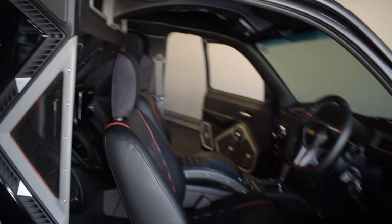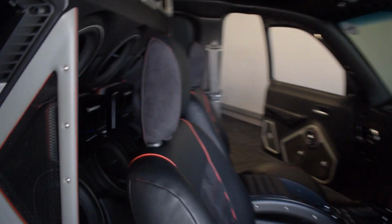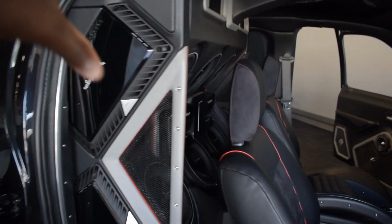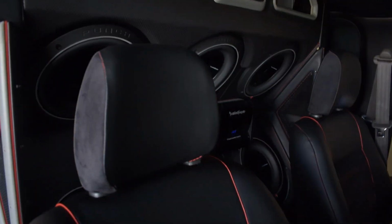Then we have a slight look into the inside just to see what it's all about. I think they killed the back seats in order to insert this huge sound system. Oh my goodness, this car must be super loud. I love the seats. These look like they've been remodeled. I can feel the Alcantara. Got a steering wheel here. They've moved the center console to the middle there. Wow.